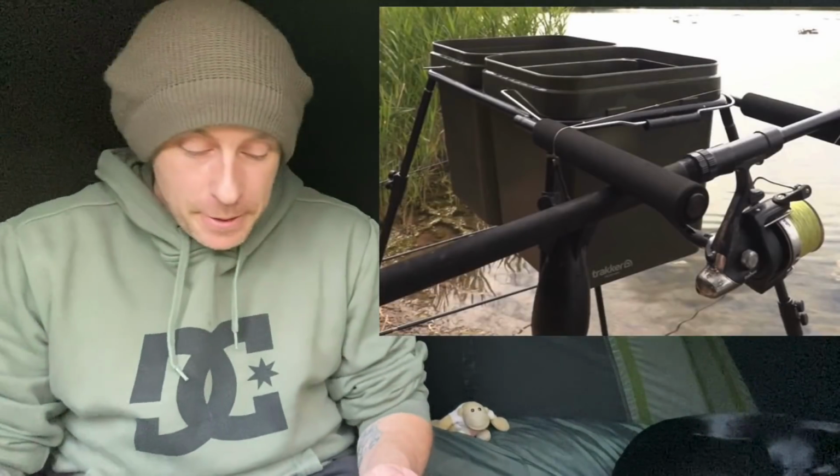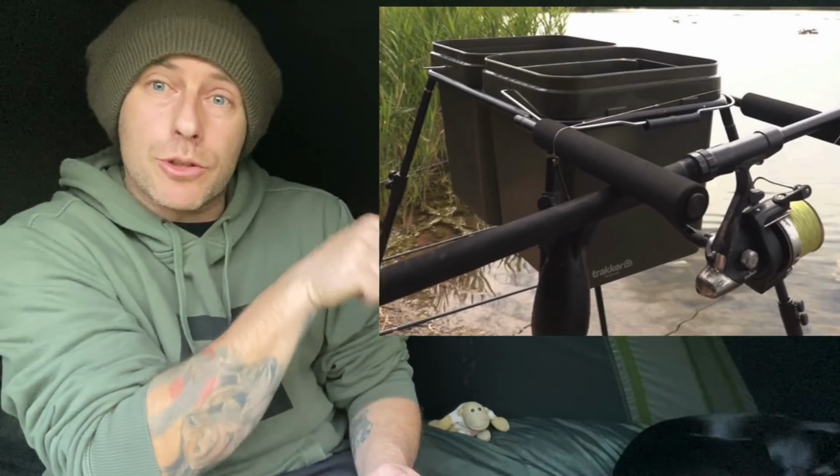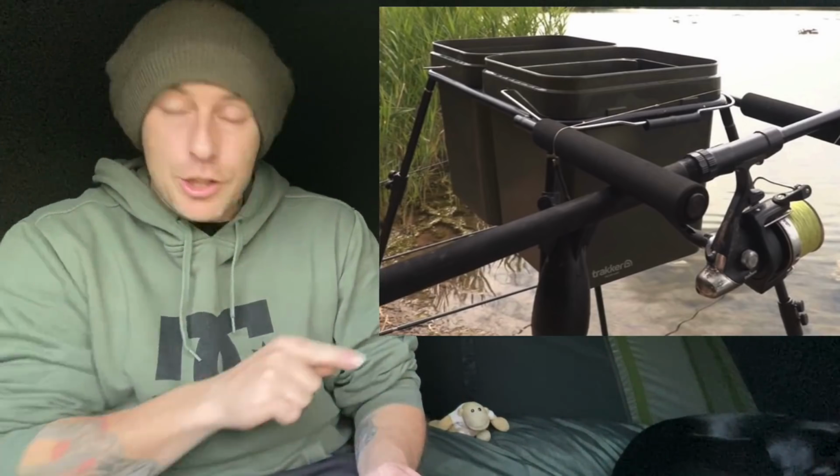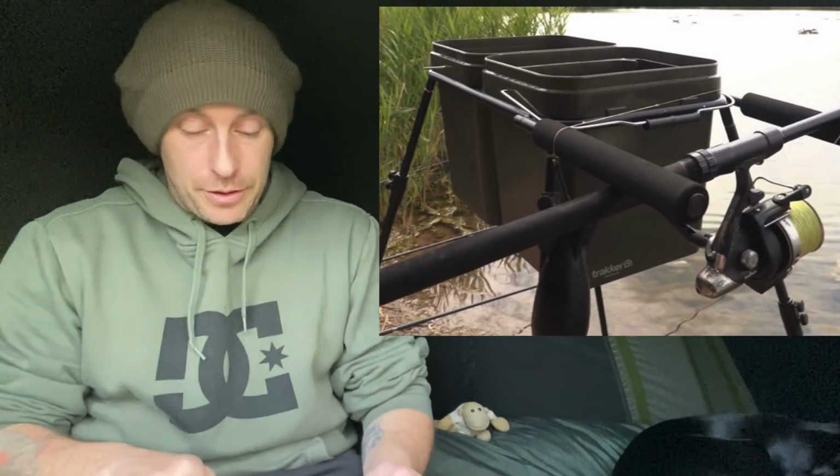There you go. That's just in case you don't want to put one of those buckets on top of the other. You can splash out nearly 40 quid for the Signet Spod Station.